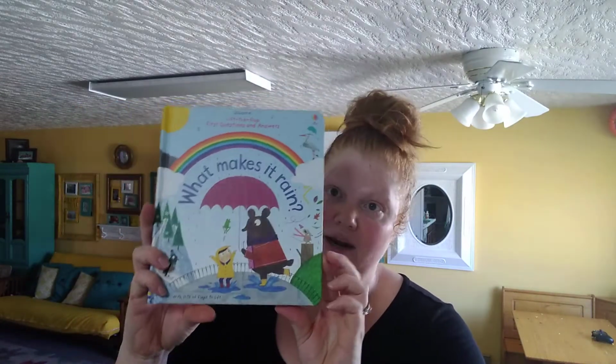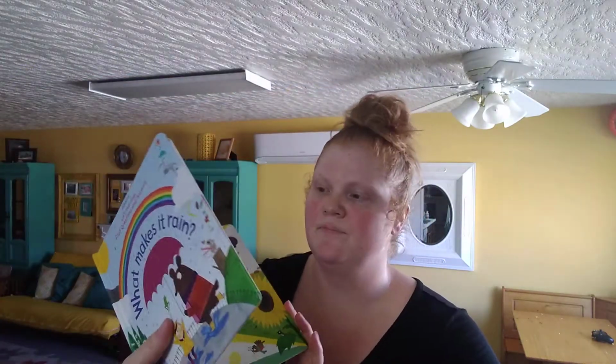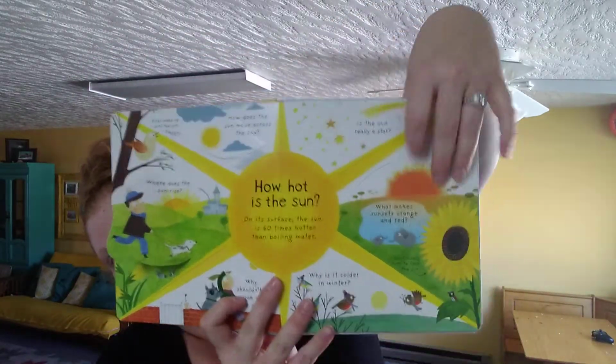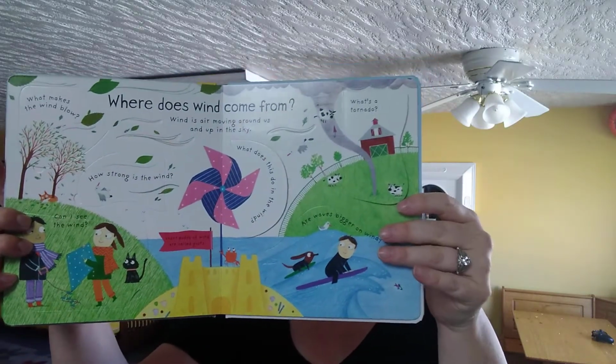Some of the others that we've been enjoying are the Lift the Flap First Questions and Answers books. This one is What Makes It Rain. I love that this is more of a science-y type of book that we can talk about the different weather and the different types of things that make it rain. They are Lift the Flap, so there are all sorts of flaps all over, which makes it really fun for him, and lots of information. You can choose how much information you relay, if they're really young, just a little bit, or all the information when they're a little bit older. It just leaves it up to you.